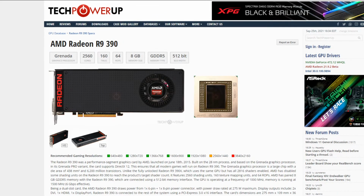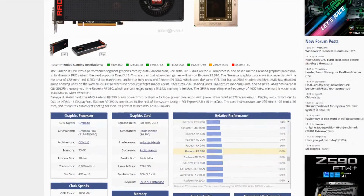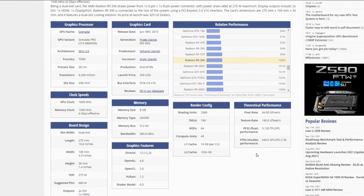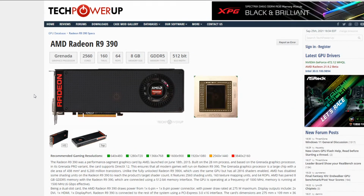But basically, for all R9 390s, it doesn't matter on the model whether it's AMD or built by a board partner like Asus, Gigabyte, or MSI. The specs are all the same, and for example, you don't want to BIOS mod the R9 390 because the memory bandwidth is plenty good enough. The only thing that's limiting us is our core clock frequency.